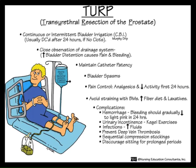All right, so this little picture here tells you about post-operative care for a TURP. A lot of this post-operative care that you see here is also appropriate for any kind of prostatectomy, where they go in and actually do surgery on the prostate, okay?